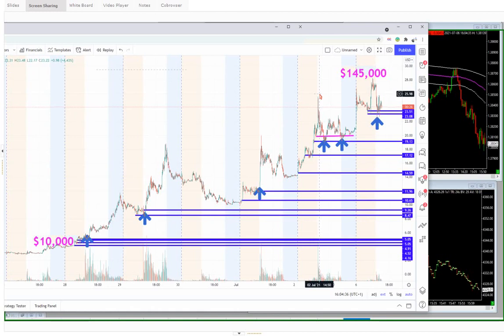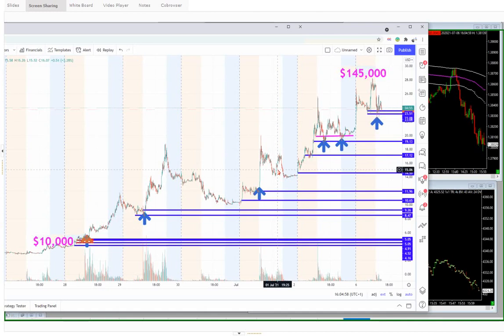Now that's $145,000 in approximately, well, how many trading days? 1, 2, 3, 4, 5, 6 trading days. 6 trading days for 145 grand of profit. Or 135 grand of profit, 10 grand capital. And a lot of people think, how the hell, you know, even if you started with $1,000 in stock, you'd be up $14,000 working the big positions.